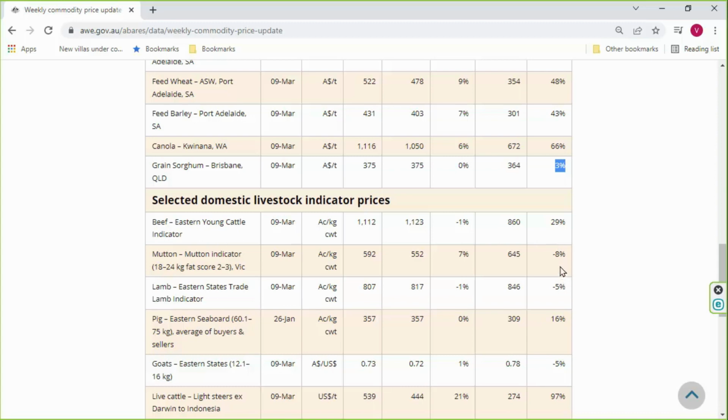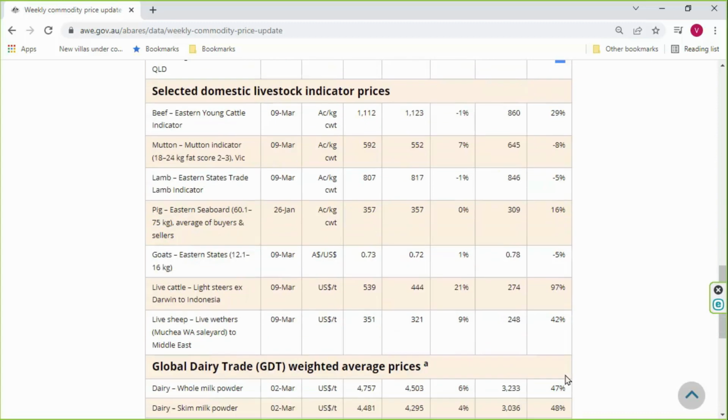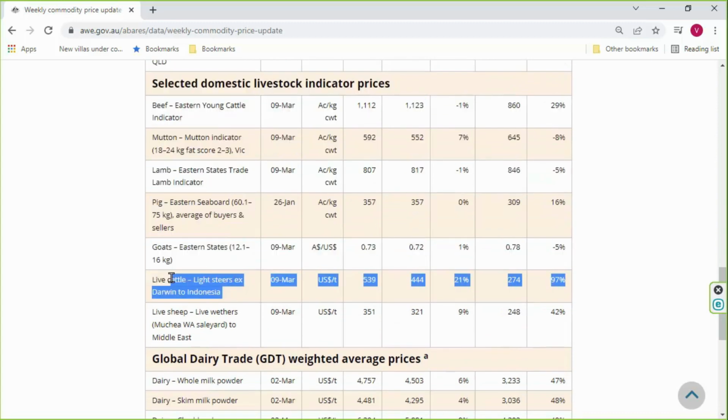All right, one or two here that have slipped slightly, but you get the idea. Look at this one here, 97%. Live cattle, light steers ex-Darwin to Indonesia, almost doubled in price. Live sheep, to Middle East from Western Australia, up 42%.